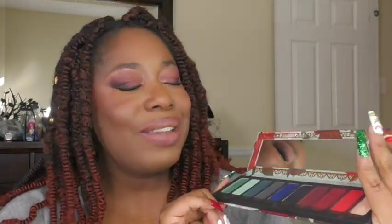So yes, I know some people don't like this palette. I know some people don't like Melt, but I've been down with Melt since they had their stacks. All their eyeshadow palettes were actually stacks, and then I remember when they switched over to doing palettes. So I've been with Melt for the long haul.